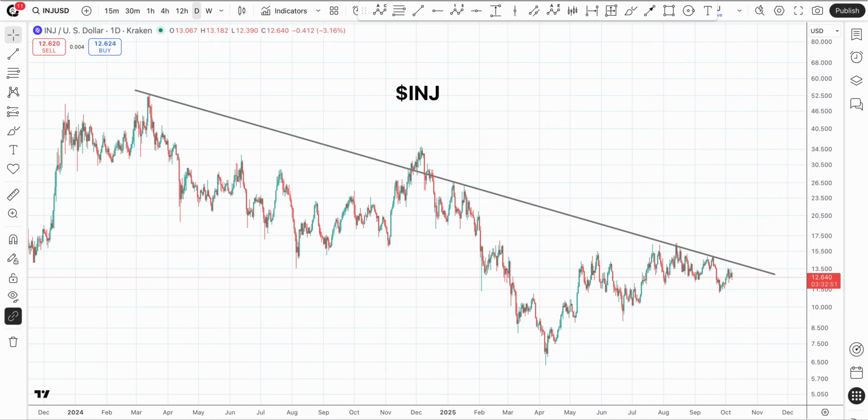I have INJ Injective up on the screen, the one-day price chart. I do have alt season targets out for this thing. Go check them out on my X and YouTube page. I'm about to zoom into the recent price action here.